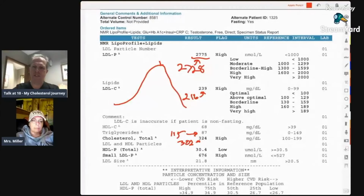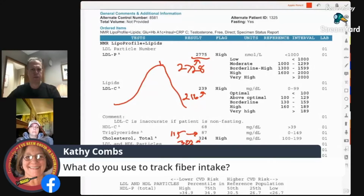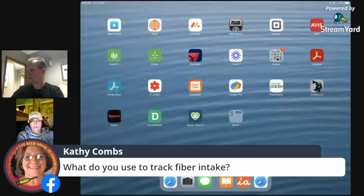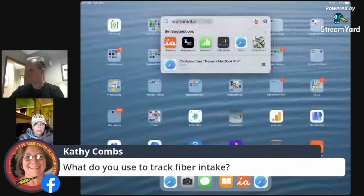So we have a question. Kathy asked, what do we use to track fiber intake? I use and track with my patients, well, I shouldn't say we use, Chronometer, which allows us to track lots of different things. Let me see if I can bring that up real quick. Where is my Chronometer? I haven't logged anything today. Chronometer is pretty cool and it tracks all kinds of things, but there's all kinds of apps.